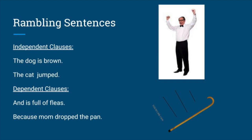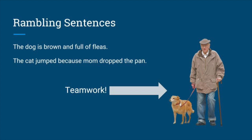Dependent clauses do not make sense by themselves. For example, if someone said, "and is full of fleas," or if they said, "because mom dropped the pan," you would have no idea what they were talking about. If you put them together, then they both can stand. They also make more sense. It is important to understand clauses in order to avoid these long, rambling sentences.